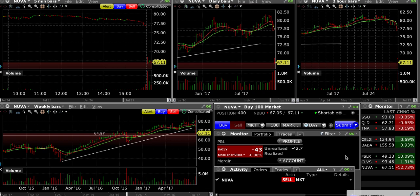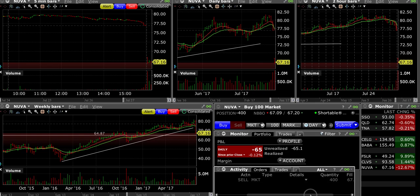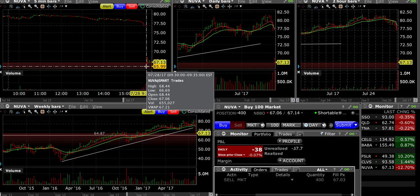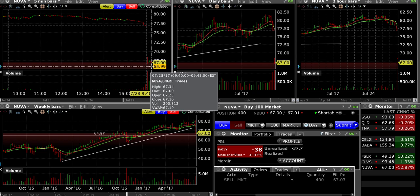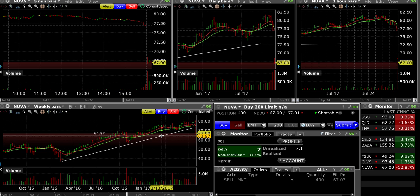Order partially filled. Order filled. So I short a few 400 shares at 67.03. Right. So waiting for the 67 to break and see if we can have a push. Stop is going to be over this candle, which is 67.34.